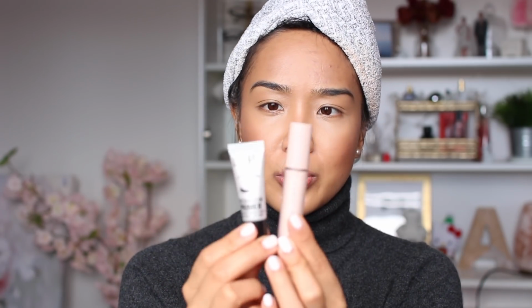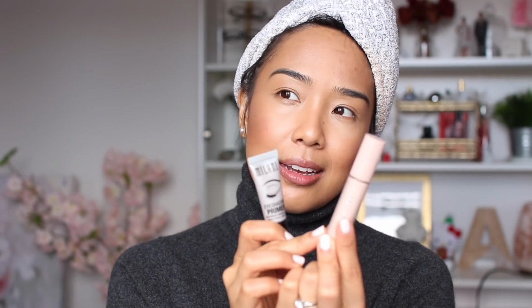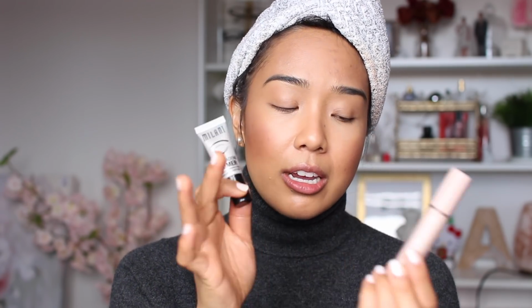And the price difference between these two is pretty great. This is only like 10 bucks and this is maybe $30-ish. So this is definitely a really great drugstore find. I do wish that it would come in a little bit more of a transparent color, I guess, because sometimes this color blends really nicely into my skin and sometimes it does not.